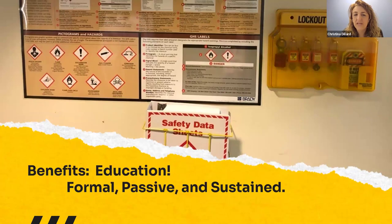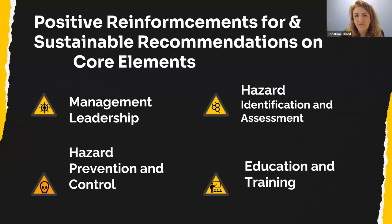And then there were also the recommendations of how we better educate ourselves. How do we continue to have better formal safety trainings in place, better passive learning by having posters up on the wall, by having workstations that have safety all at them. And then there were also some sustained things, like having programs that get reviewed on a regular basis and so forth. So there were some great recommendations that came out of this. And these recommendations and positive reinforcements were really outlined as things that were both about our management and our leadership and how we can improve upon things there.